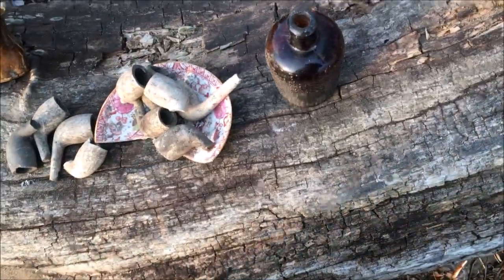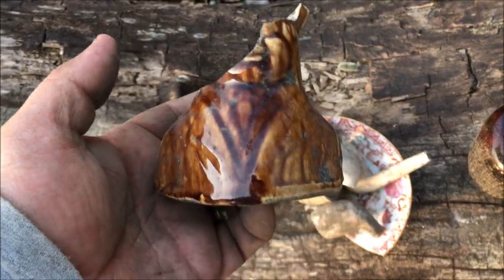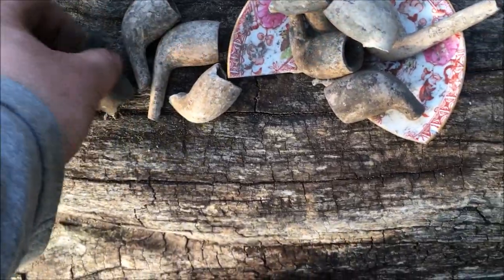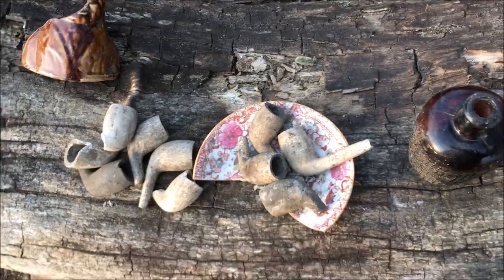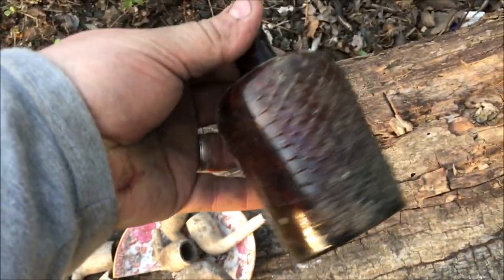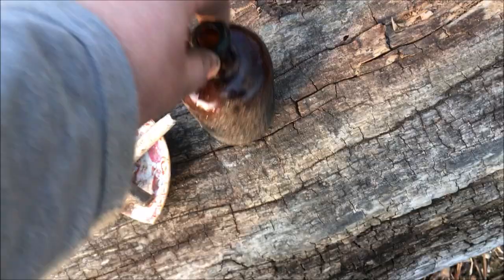I'm going to do my roundup here because I'm not taking a lot of this stuff home with me. It's smashed. If you know what it is, let me know, it'd be interesting to find out. We'll leave that behind. An obscene amount of clay pipes, as always. You find hundreds of them in Victorian tips, and that is one of the most common finds in a Victorian tip. Taking the Lysol bottle with me, that's definitely coming home with me.